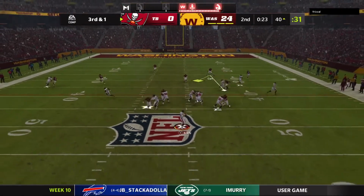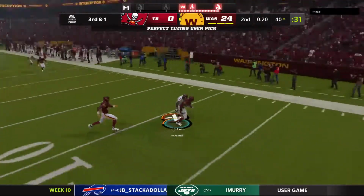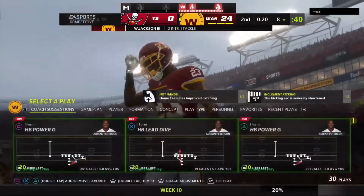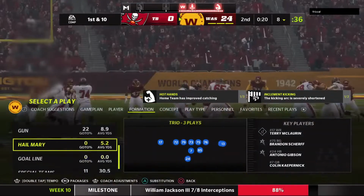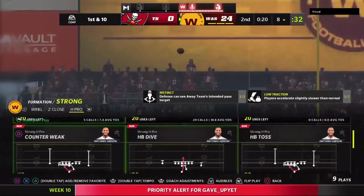Brady to throw on 3rd and 1. Airing this one out for Evans. And now here's another interception. William Jackson with a pick, and his guys have got it back at the closing stages of the first half. The interception woes just continue to mount.